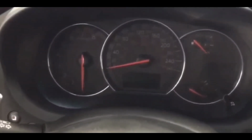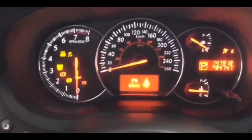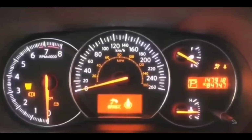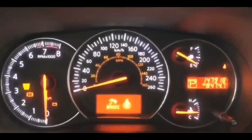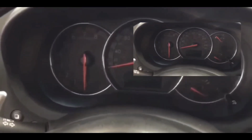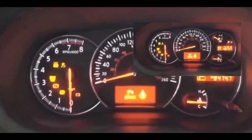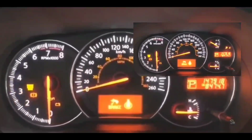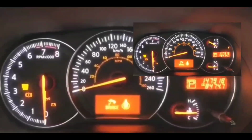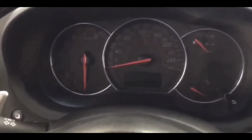All right, so we're going to do this video on a variety of Nissan vehicles with this problem. And there was a recall for this problem. The years have pretty much ranged from 2009 to 2011, but it could extend to other years with other Nissan vehicles besides the Maximas, the Altimas, and a variety of other Nissan vehicles.